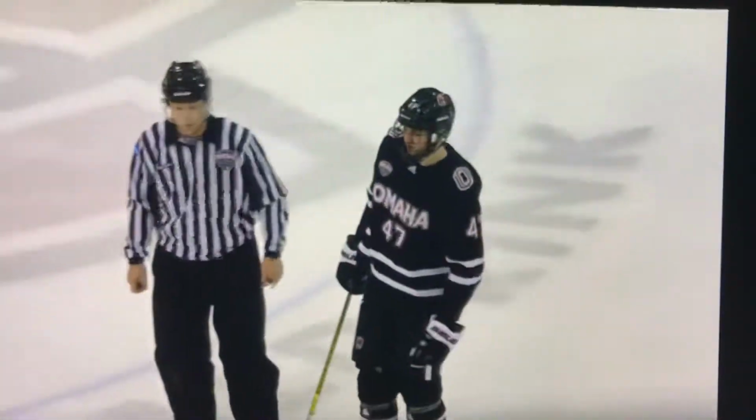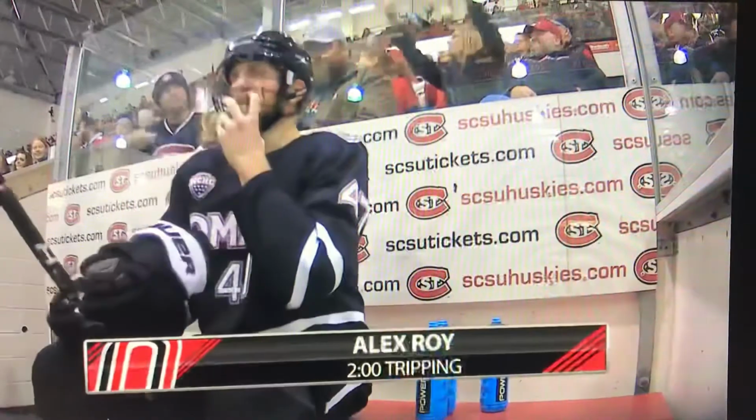Now, again, you keep your feet moving, right? Watch Okobe just continue to keep skating. And Roy is the culprit for the Mavericks. And he's kind of hard to hide on the ice. He's 6'7", 208 pounds. His right stick goes from blue line to blue line, basically.